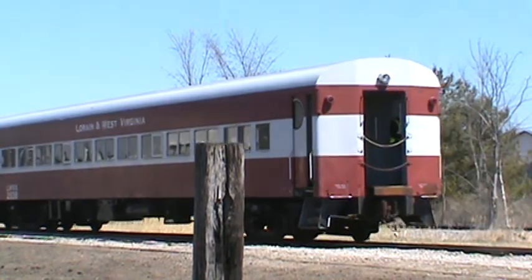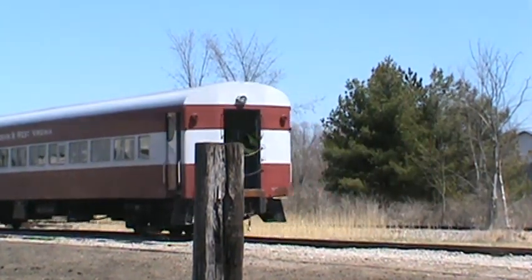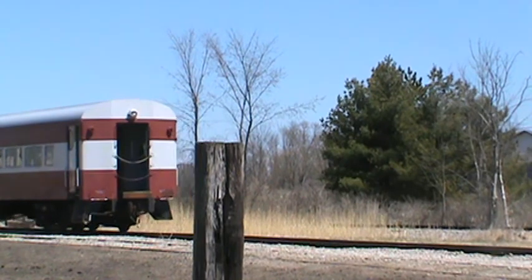Just to let you know, the original Leviathan used to burn wood. This Leviathan has been converted to burn oil.